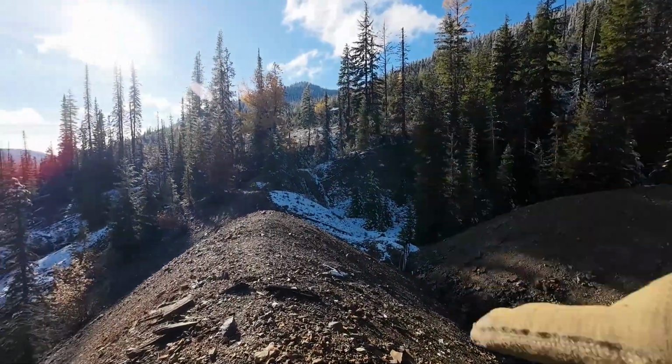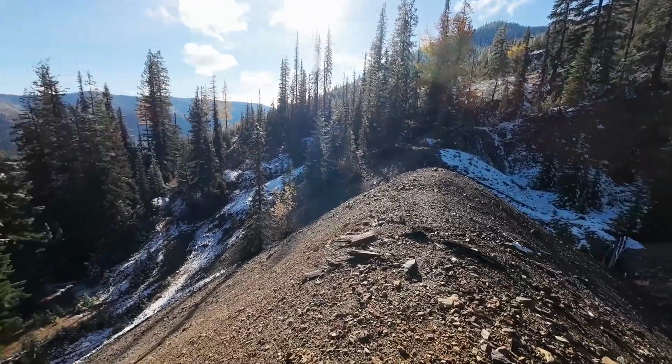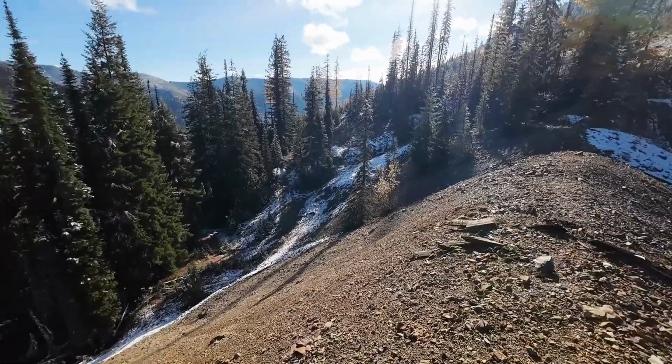Truck's right up there in between the trees. I was down there below in the snow.